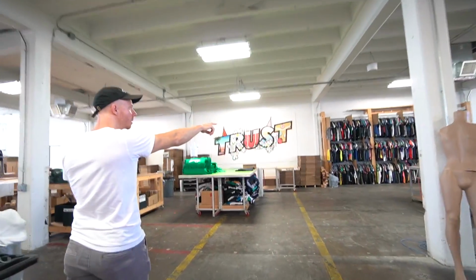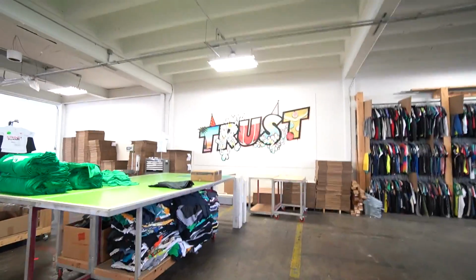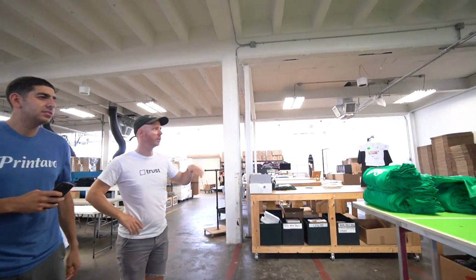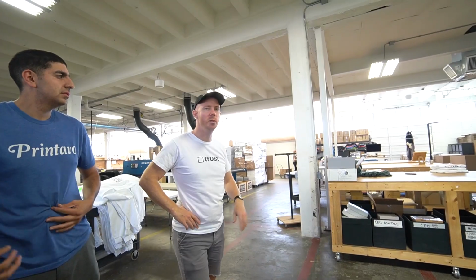That's what drives me. This is all of our tables. This is our ping-pong table that we custom built that got taken over as a table. And this is packaging. So we do things a little different.